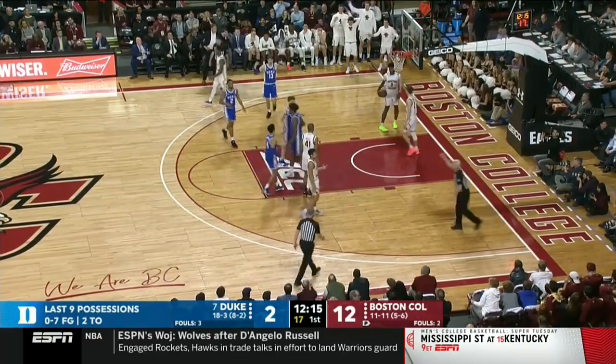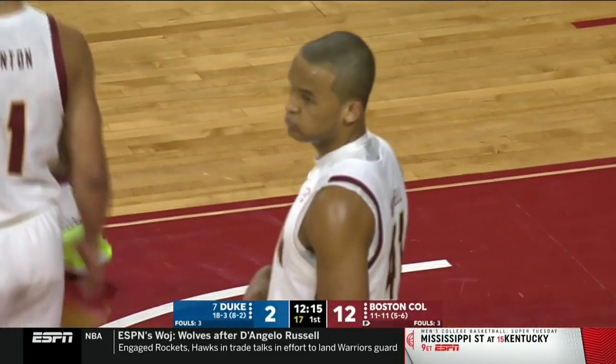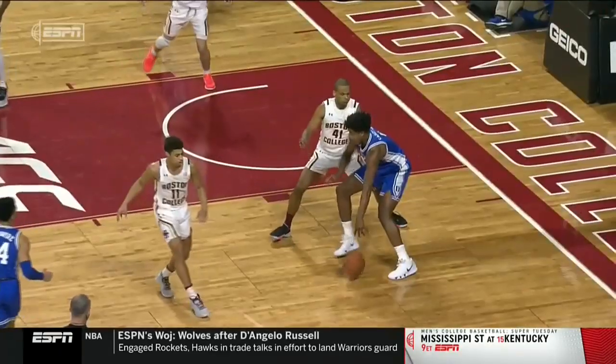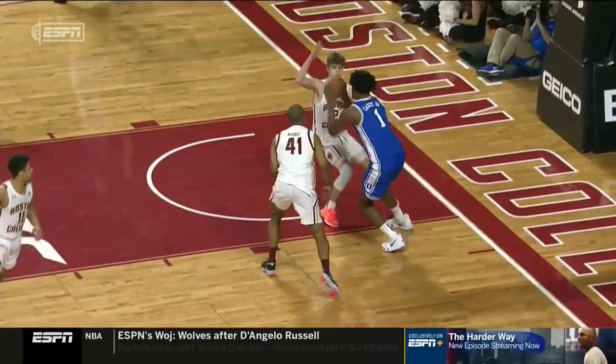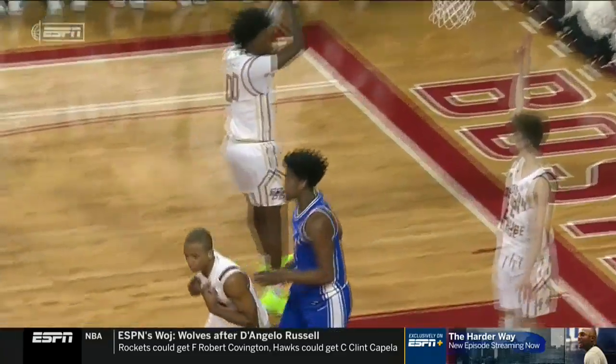Carey with the quick spin baseline. Mitchell blocked it, but a foul's called. And a foul is going to be called on Stephon Mitchell. Yeah, Boston College, they have to know that if you're not there early, Rishwain's got to be there early enough to at least negate that spin.